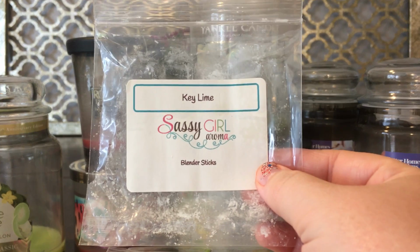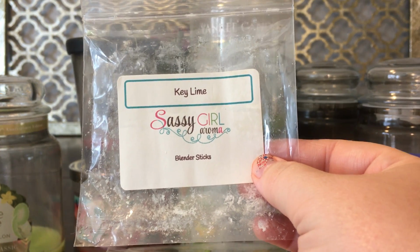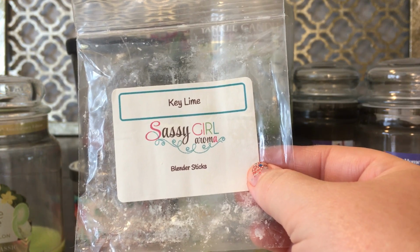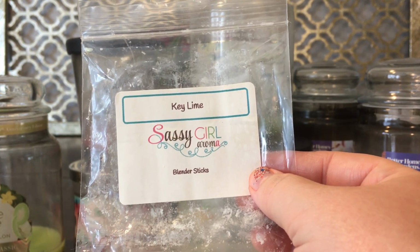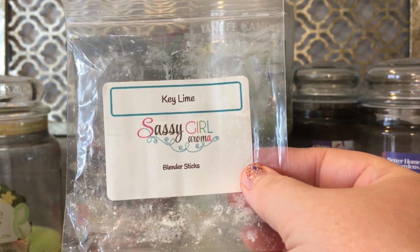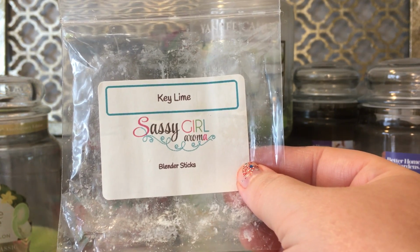Okay, then I had some blender sticks in key lime from Sassy Girl Aroma. These are amazing. I didn't blend them at all. What am I saying? I left these alone and melted them on their own, and they were just beautiful.